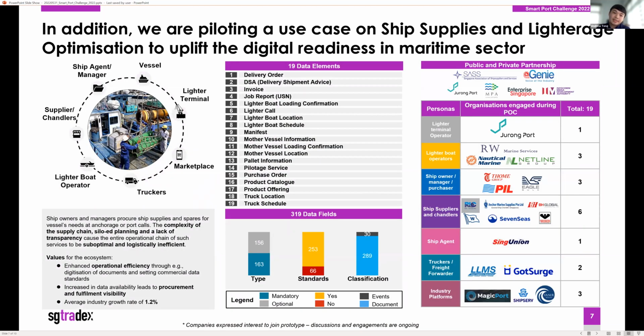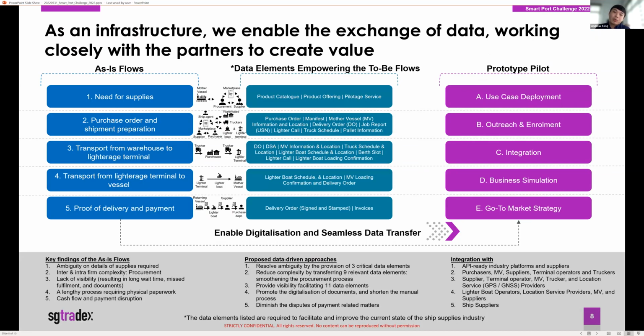So here is an executive summary of the output from a use case proof of concept. This is a sneak preview of the upcoming use case called ship supplies and lighterage optimization, which I'm leading into the prototype phase. Our aim is to help the participants transfer commercial data, like data elements identified in the use cases, by connecting the financial and physical flow of the supply chain.